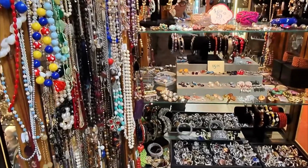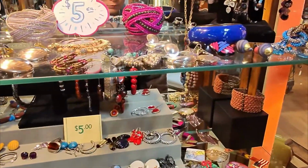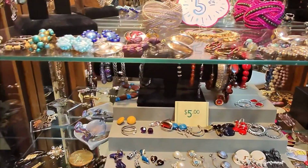And it was only $5 each, which is a good price, but they were all contemporary. Nothing in here looked to be vintage to me, so I passed on it.